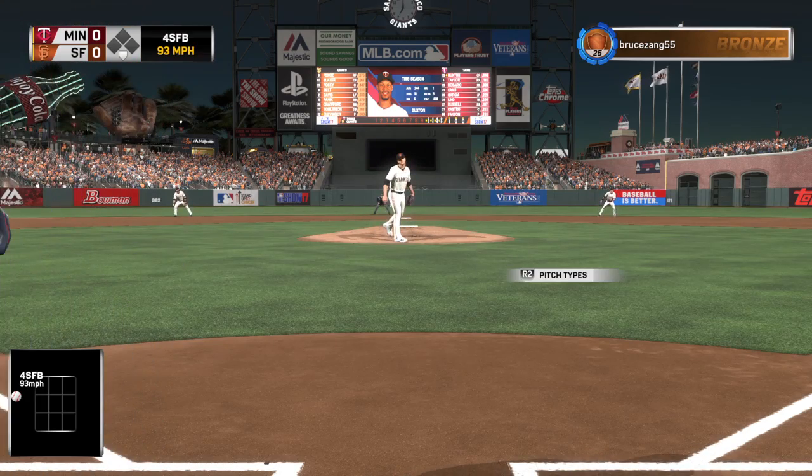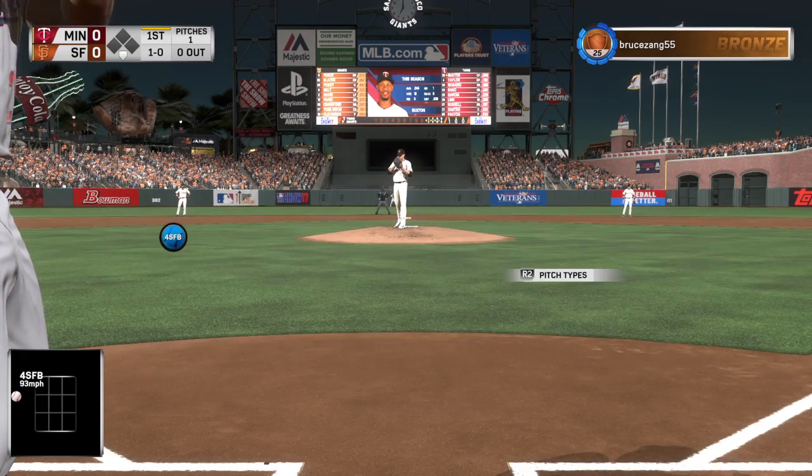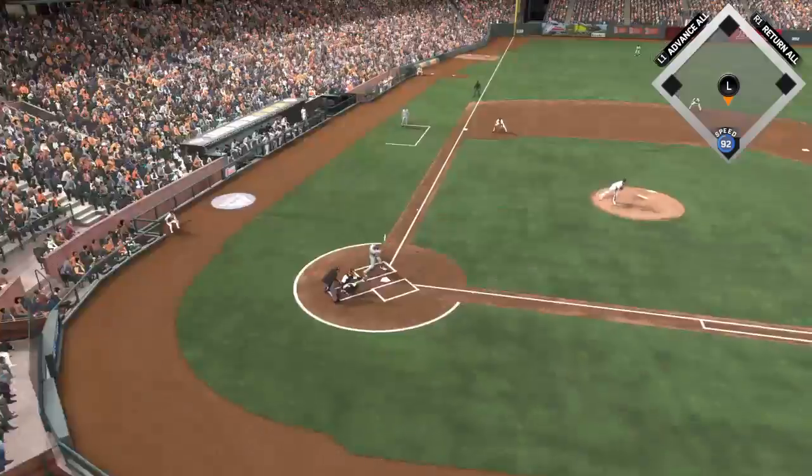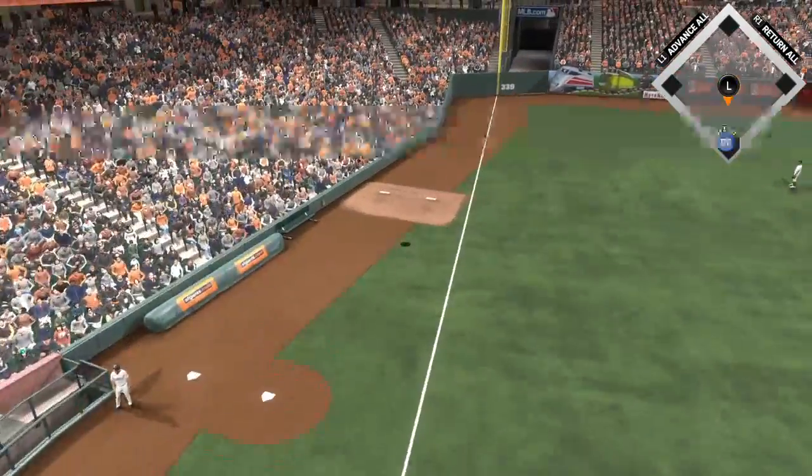Byron Buxton is in to start things off as he looks at a ball to start the inning. 1-0. Harold, you take a look at the Giants as they begin play here tonight. They'll look to make it 3 straight as they come in on the heels of 2 straight wins.